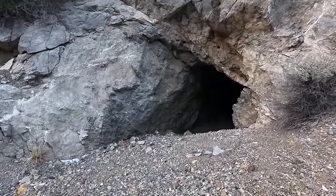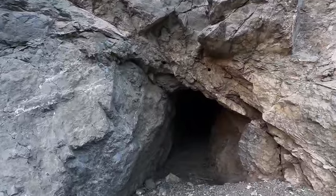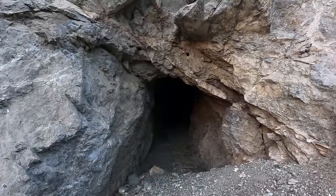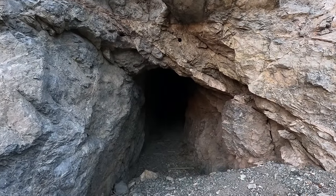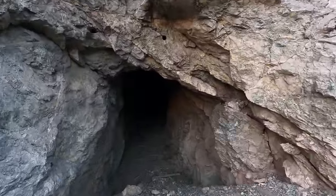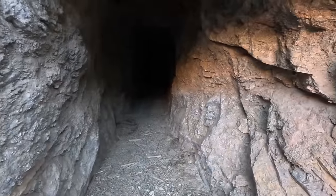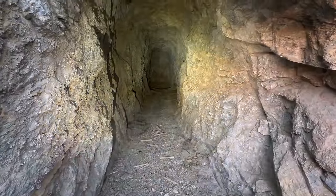Oh yeah, there's the first portal of the day. Ooh, and looks like it's decently big. All right, let me get my headlamp and let's head in there. All right, let's head in here. Who knows the last time someone's been in this one? Actually, looks like it just faces right there.